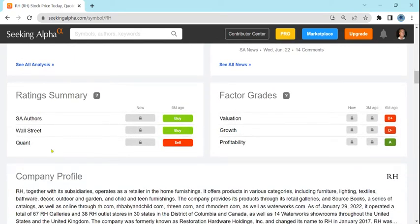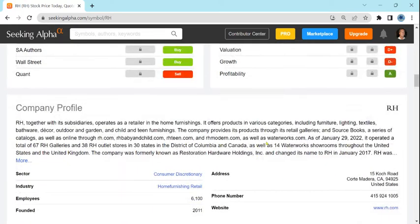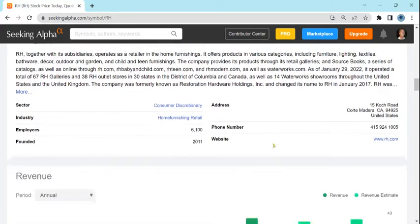So if we look at their grades in Seeking Alpha, the authors say buy, Wall Street says buy, quants say sell. So that says the technical analysis setup would be negative. Valuation's very poor, growth's very poor, but profitability is very positive. So again, another description of their profile.